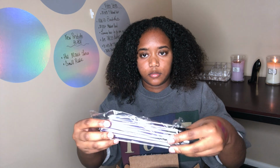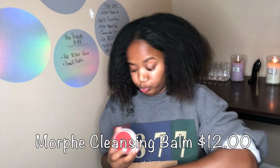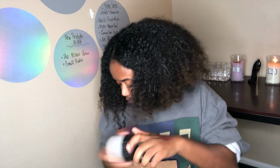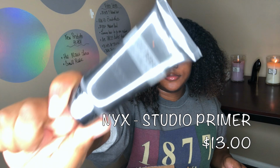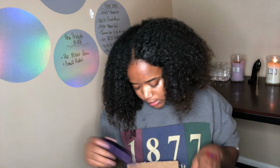For the most part, I know what each brush does, but a lot of brushes I'm just like, that looks like the same brush. So this is what it looks like. I got the brush cleansing balm and scrubber. We'll see how it works. I've seen some good reviews. Who knows? They could have just been hyping it up. I just got that because that's what I used in my class.